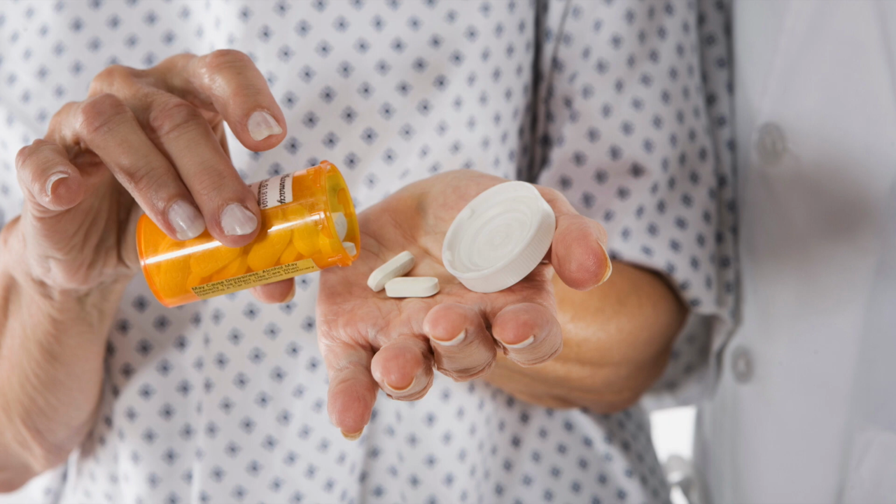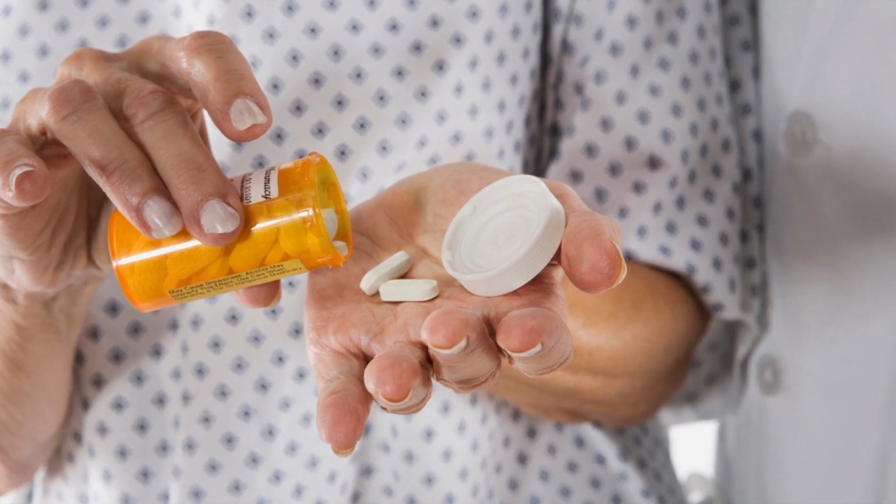So think about this. If you or someone you know is suffering from carpal tunnel syndrome, there might be a better solution than just having more drugs and more surgeries. There might be a safe, effective chiropractic technique to take care of the cause of the problem.